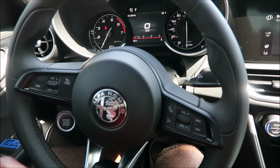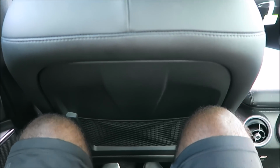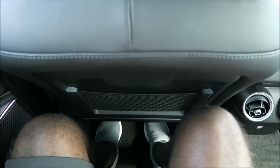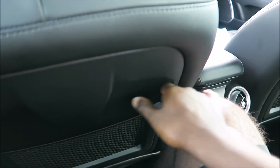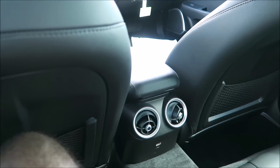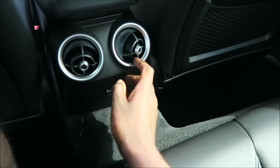Now let's step into the back of this car. Now, not a bad look here. You guys can look at my hairy legs while I show you my leg space being 5'11". You can see that I have plenty of room, and that also helps because of the concave curvature of the seats in the rear here. So that also helps. You have your HVAC vents here in the back.